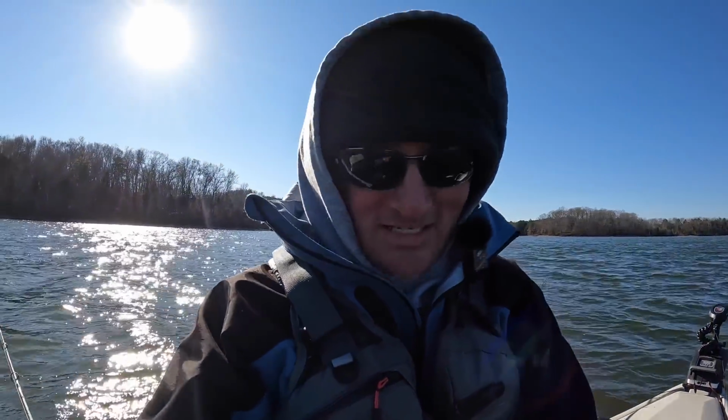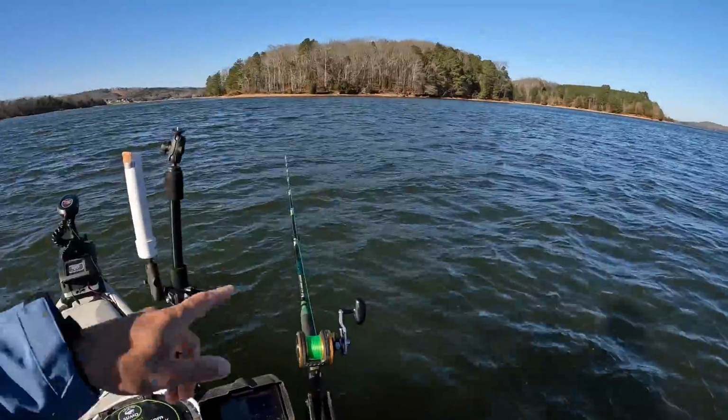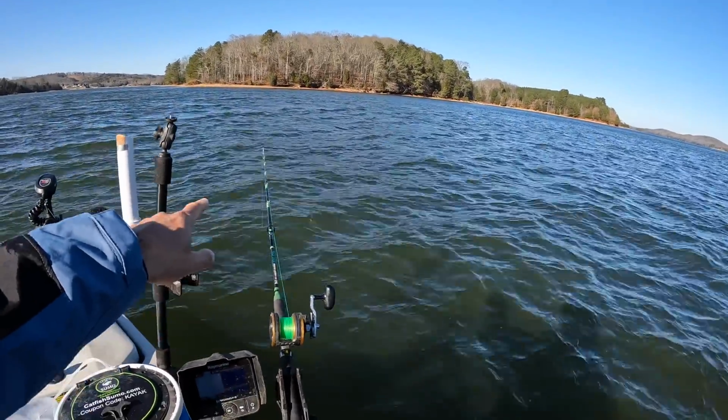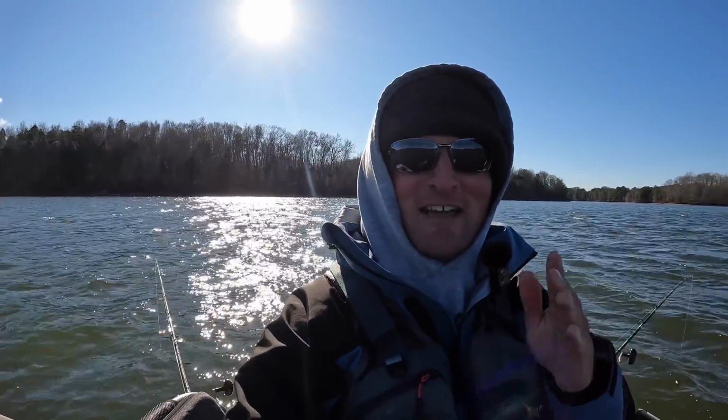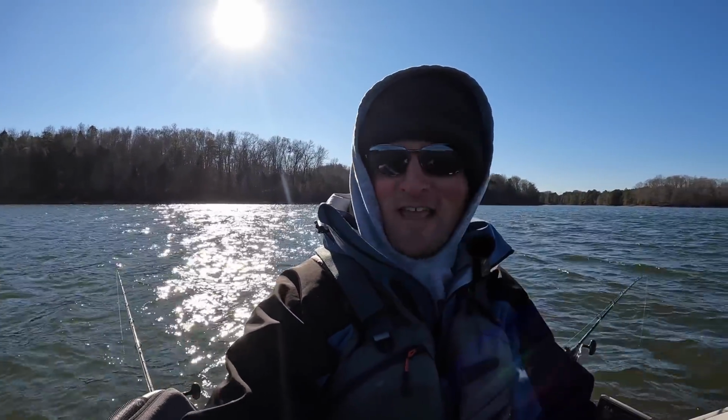Again, I didn't have that live scope pointed toward that rod. I've got it pointed toward the other rod behind me, so on that one, I just felt the kayak moving. I look back at that rod, it's headed back the other way.